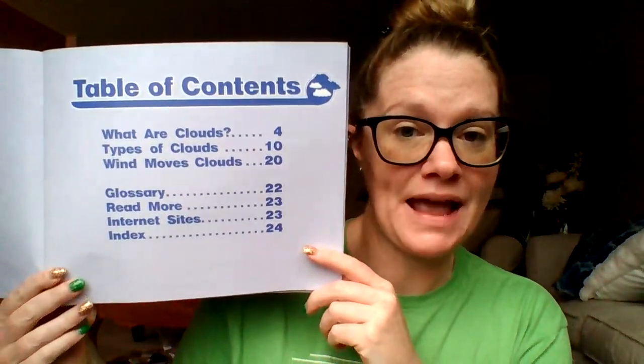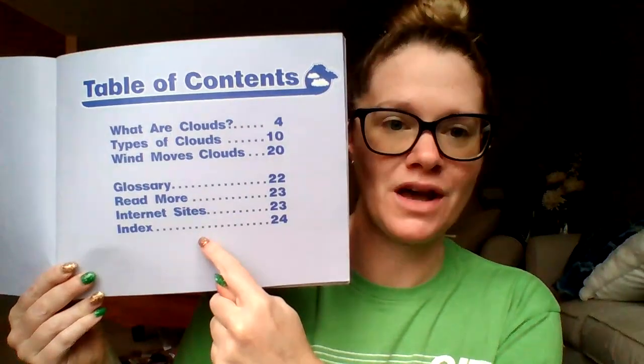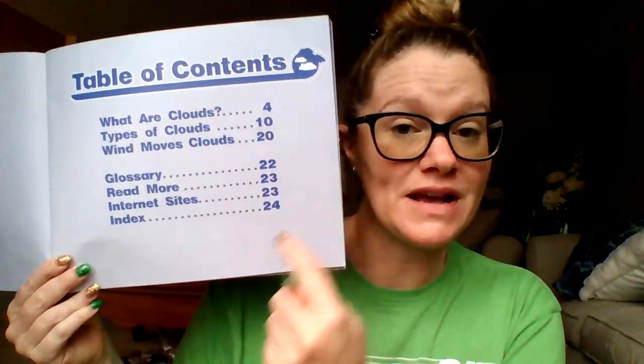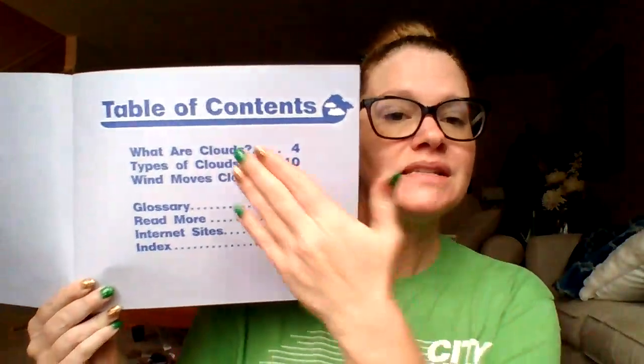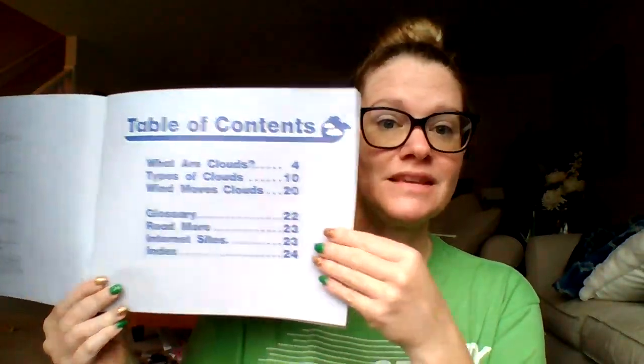I will tell you right now, a lot of recipe books that moms and dads might have at home usually have a table of contents that tell you where to find different recipes. It just makes it easier to maneuver through the book, and it tells you, if you're doing research, does this book have the information that I am looking for? So let's see more about clouds.